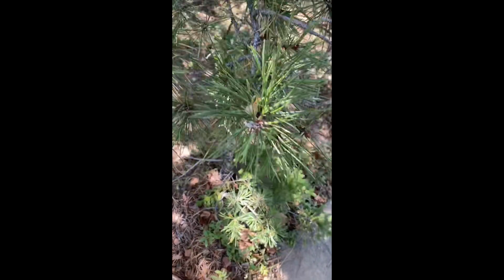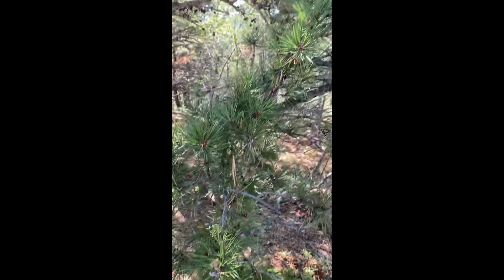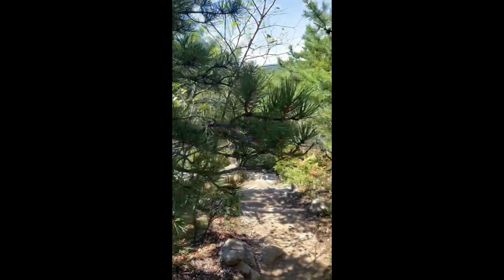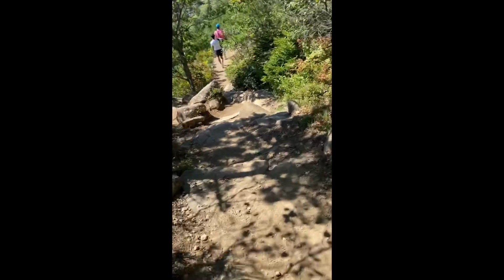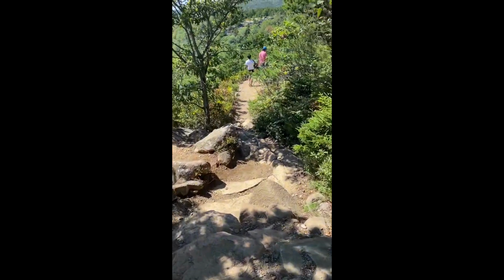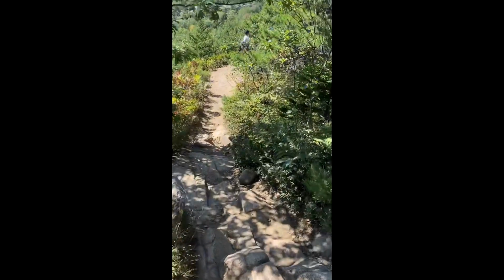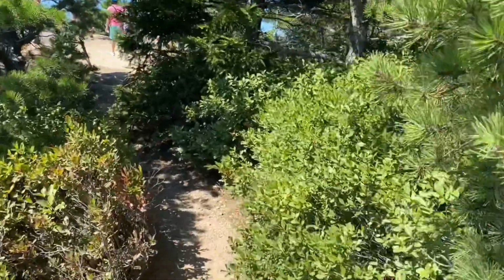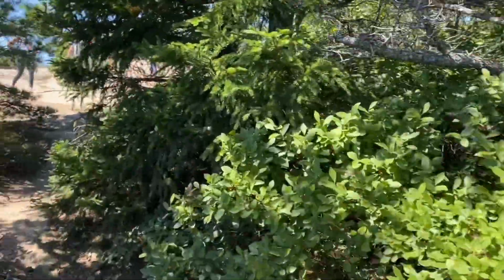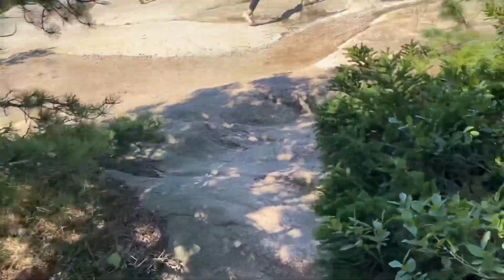These are the type of trees here. Look at them, so pretty, so pretty. So we are now going down, turning back to the parking. And this hike is really scary, guys. It's really scary. And always remember to follow the blue lights. I'll show you one of the blue lines. If you're going there for the first time, follow the blue lights.